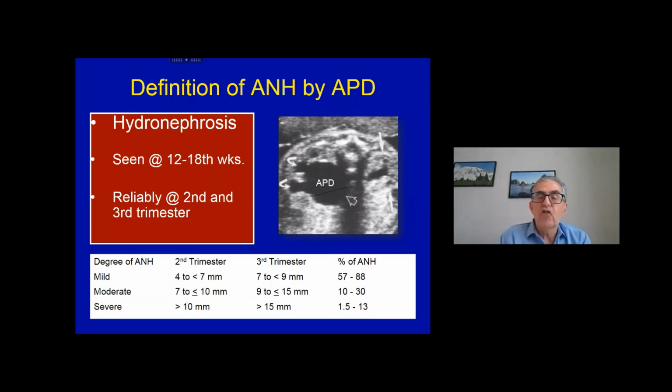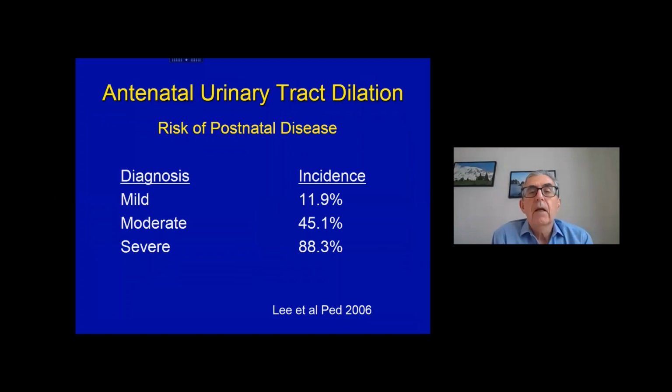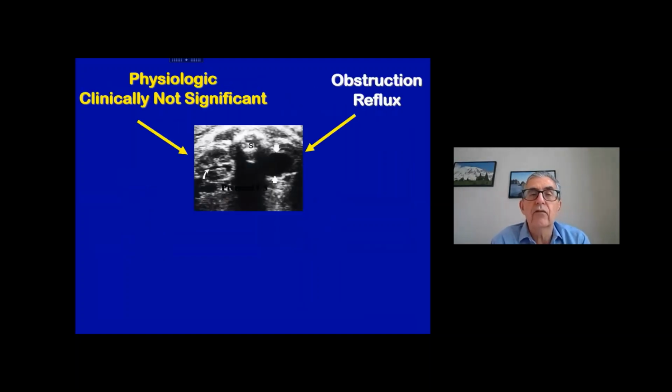If you see, the majority of these are in the mild, moderate category, and a very small percentage in the severe category. As far as postnatal risk for intervention or disease, it is more so in the moderate and severe category, less so in the mild category. So the milds, a lot of times, would not require any intervention. The moderate severe may require surgical intervention.